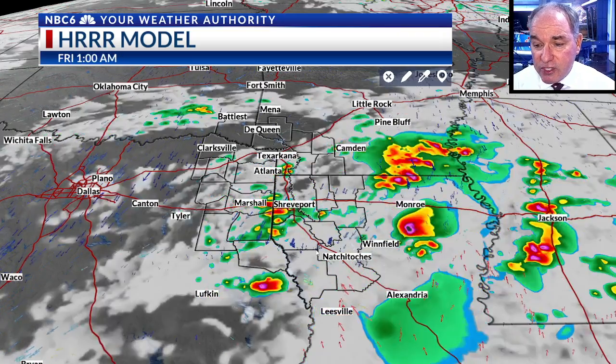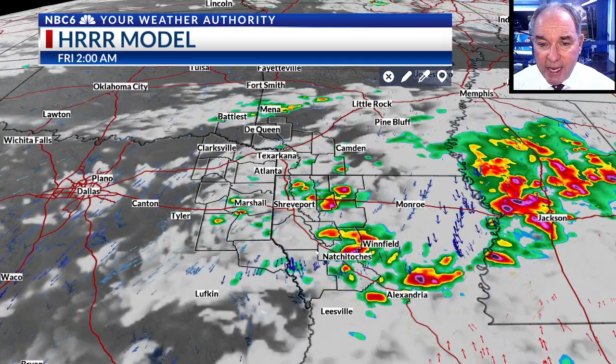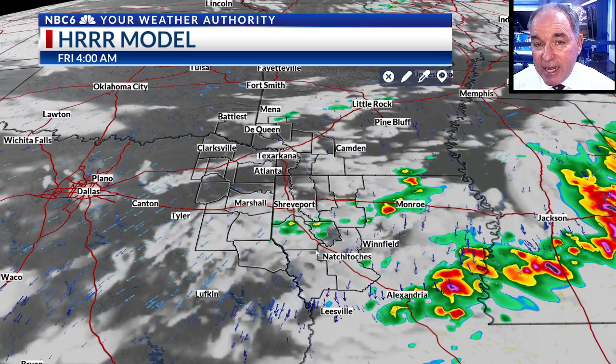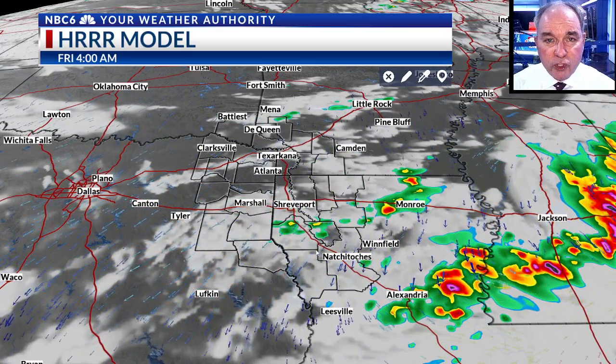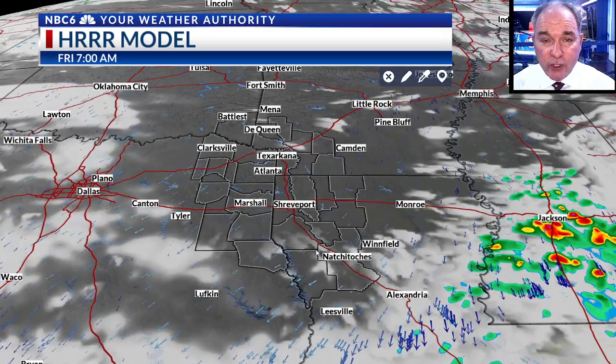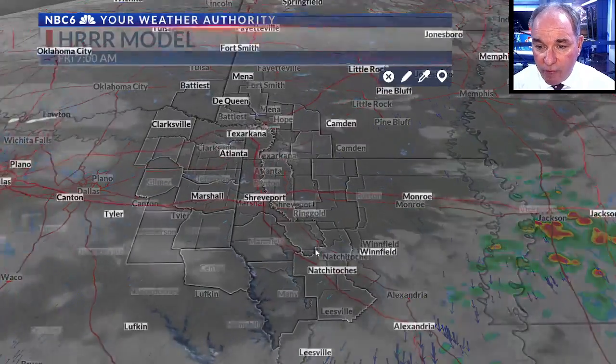And then we should see the worst of the severe weather threat begin to exit the area a couple of hours after that. So once we get to midnight, the worst of the severe weather should be over and the stronger storms should begin to weaken, and we will see the return of some sunshine for Friday.